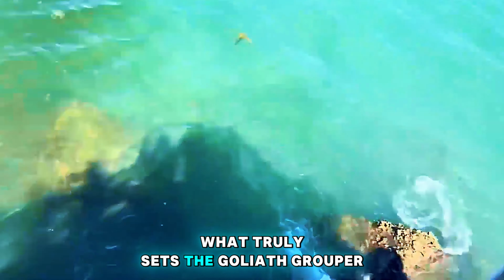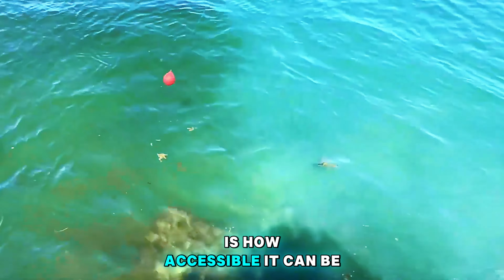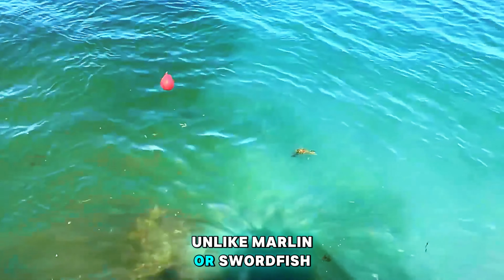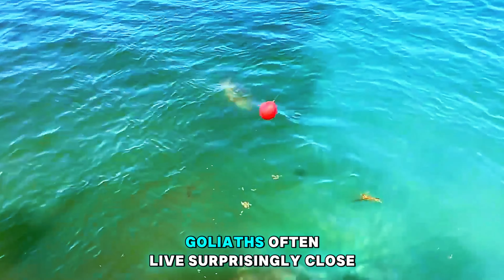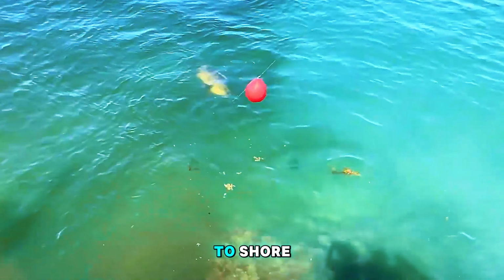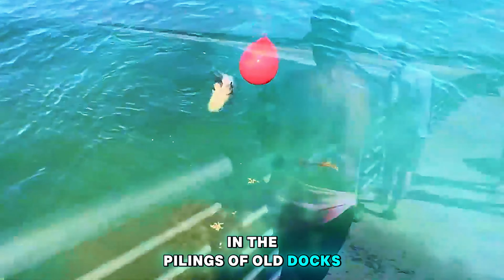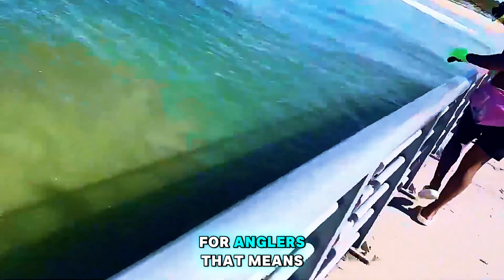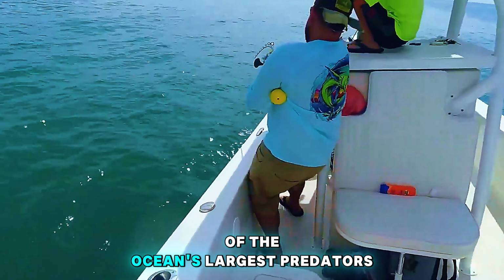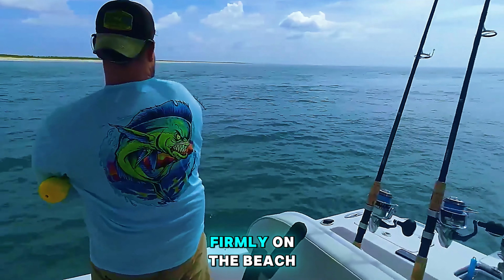What truly sets the Goliath grouper apart from other giants of the sea is how accessible it can be. Unlike marlin or swordfish, which demand long trips into open waters, Goliaths often live surprisingly close to shore. Under the shadow of bridges, in the pilings of old docks, or beneath causeways that stretch across deep channels, these massive fish lie in wait. For anglers, that means a chance to hook one of the ocean's largest predators while standing with both feet still planted firmly on the beach.